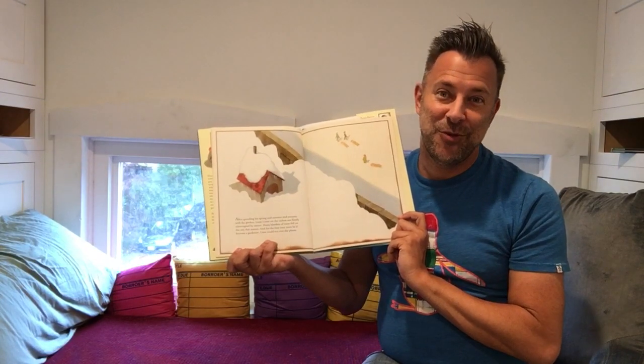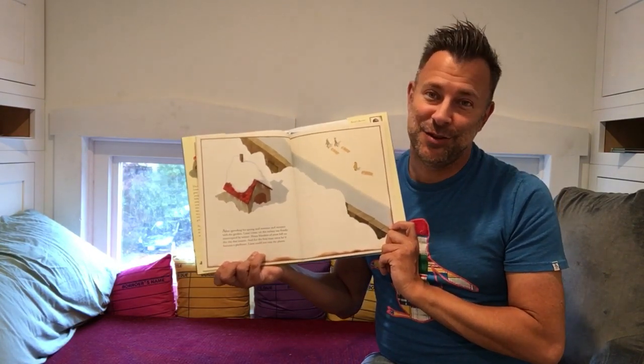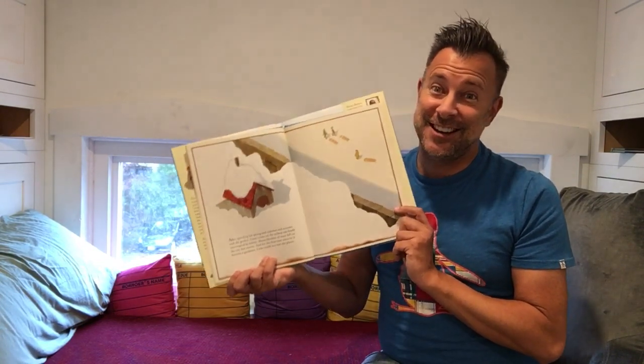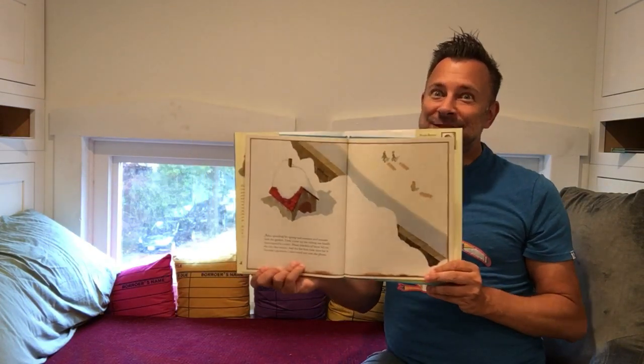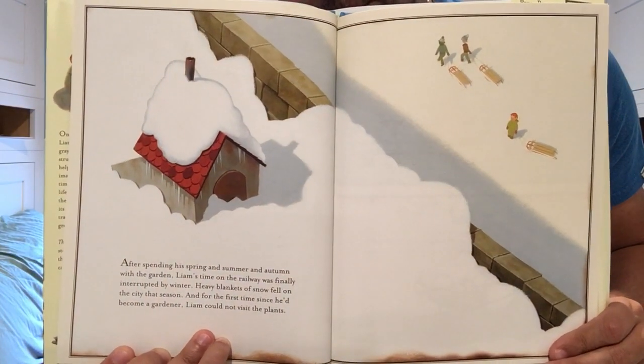So on Friday, when you drew your favorite sorts of weather, so many of you drew snow and are excited for when we get our first snowfall. So I'm going to keep my fingers crossed for you that you get a big snowfall like the city in this book.